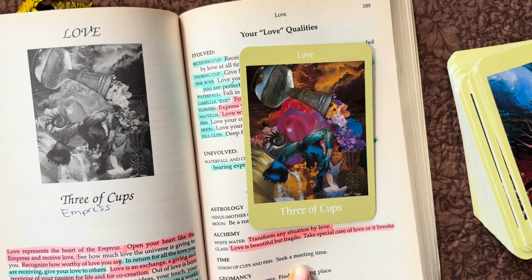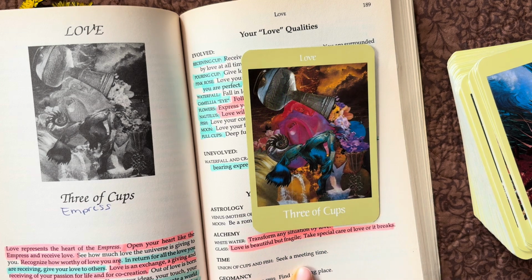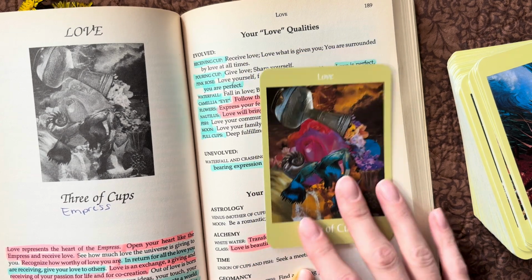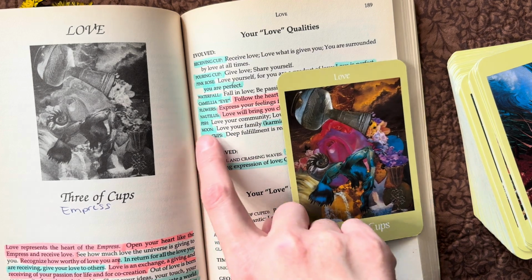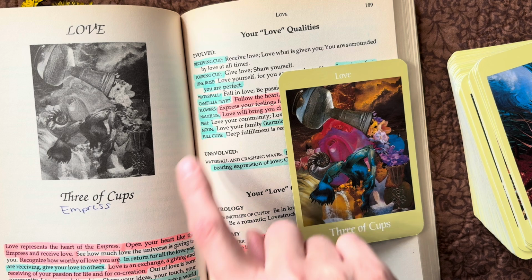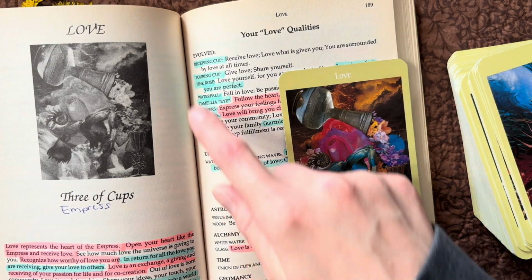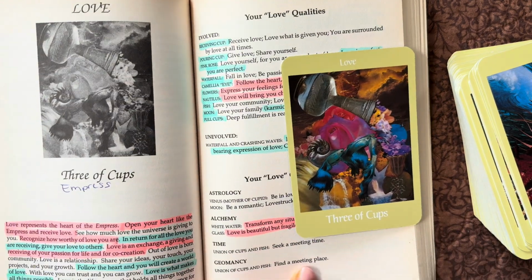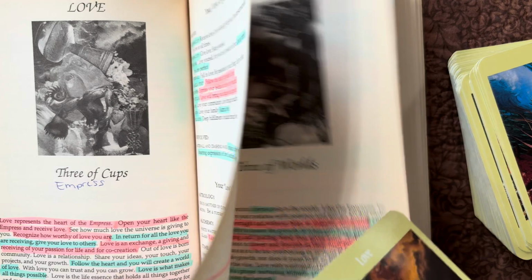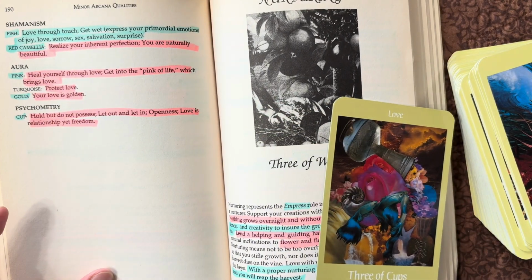Pour out your love to things or pour out your love to people. And then it has the flower that signifies beauty. You are beauty. There's a waterfall right there. There's fishes. There's a full cup. Yeah, so he goes all the way down to evolved, unevolved, astrology, alchemy, time, geomancy, and then shamanism, aura, and whatever that word is.